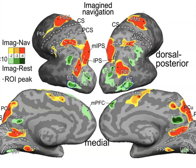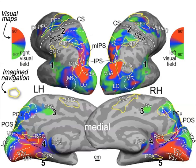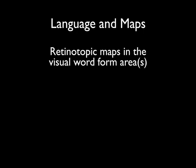The frontal eye fields are very active. But if you look at that compared to the maps, you can see that most of those things overlay maps. So a lot of these, something like imagined navigation is engaging all these retinotopic maps. But that's sort of just navigation. What about sort of language or something higher?